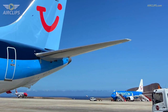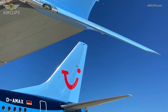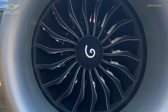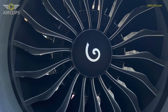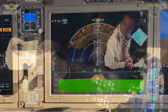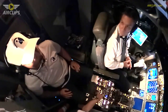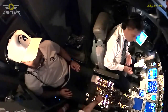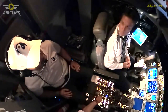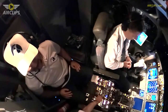I will do the simulator in October. So nice. Because Felix is based in Düsseldorf, and the first MAX is based in Düsseldorf, so all the Düsseldorf pilots are MAX rated. And in Hanover, we get our first MAX in October or November, so we get the training now. Okay, nice. Super nice.